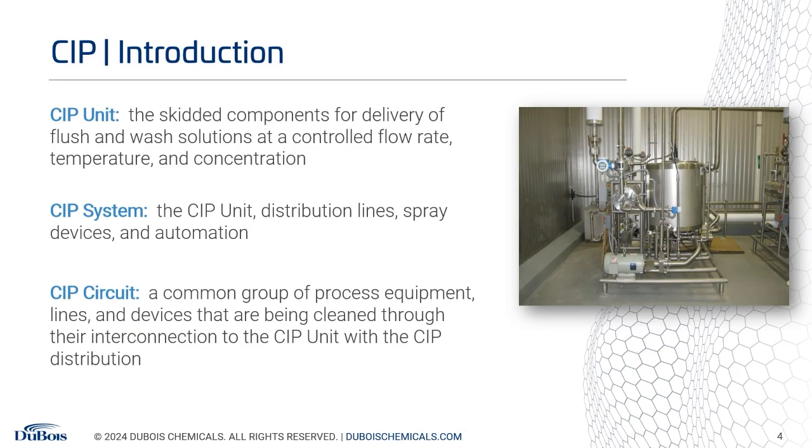So a CIP unit could be defined as the skidded components for delivery of the flush and wash solutions at a controlled flow rate, temperature, and concentration. The system itself then would include distribution lines, for instance, where operators would hook up to divert flow to the appropriate circuit to be cleaned. And then a CIP circuit is a common group of process equipment. It could include lines, silos, tanks, even ovens in some cases. Essentially all the devices that are being cleaned, including the valving system, routing the flow to the various parts of the system.